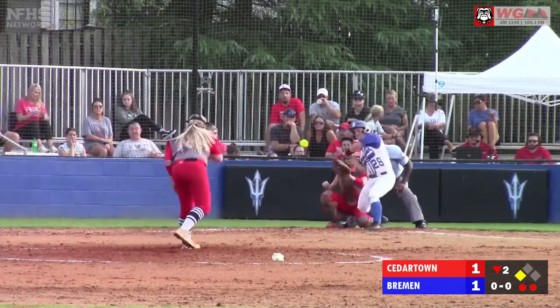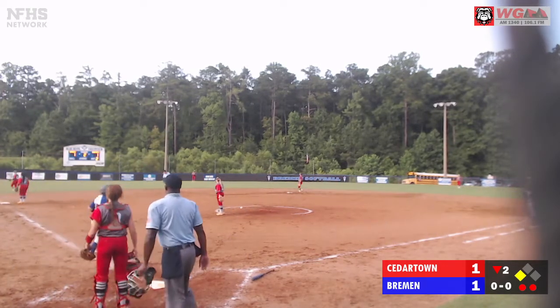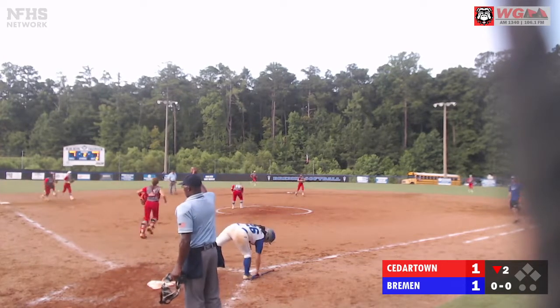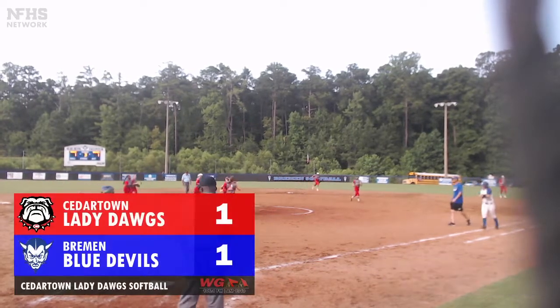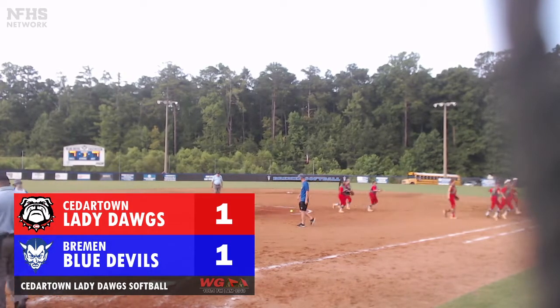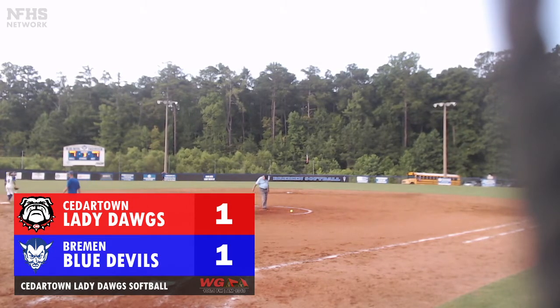Pitch on the way. And that is sky to the left side. Barclay will go into foul territory, and she makes the basket catch grab in foul territory for out number three. Bremen able to tie this one up. Yep, 1-1. Tied it up with a long ball. They did. We'll go to the top of the third inning. It is 1-1. You're listening to Cedartown High School Lady Dog Softball right here on the home for CHS Sports, 1340 AM, 106.1 FM, WGAA, the Big AA.